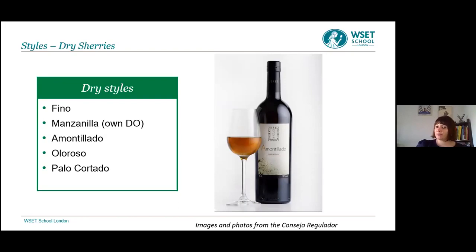Now, Amontillado, I'm introducing you to. Some of you say you have an Amontillado. I do love Amontillado. For me it's a really interesting and complex wine, because it starts its life as a Fino. So it starts biologically aging, and then it's refortified to 17%, and then it starts its path oxidatively aging. Depending on how long it's spent biologically aging and how long oxidatively aging, you will get characteristics of both.